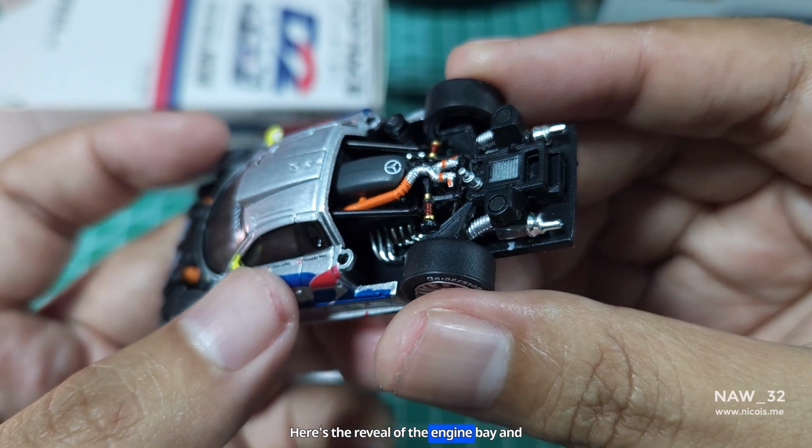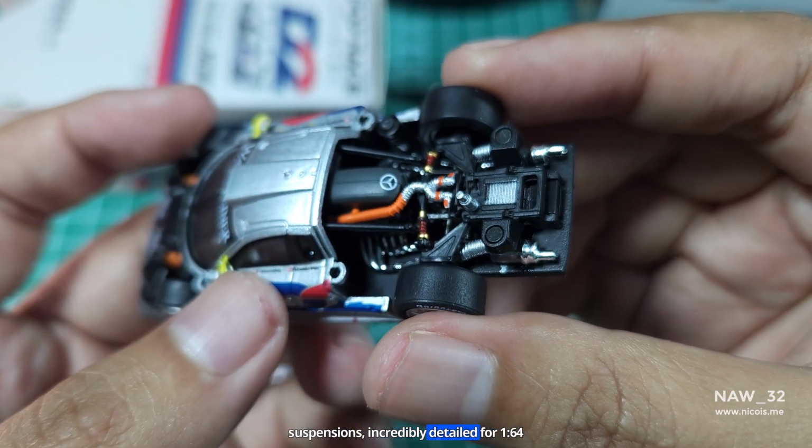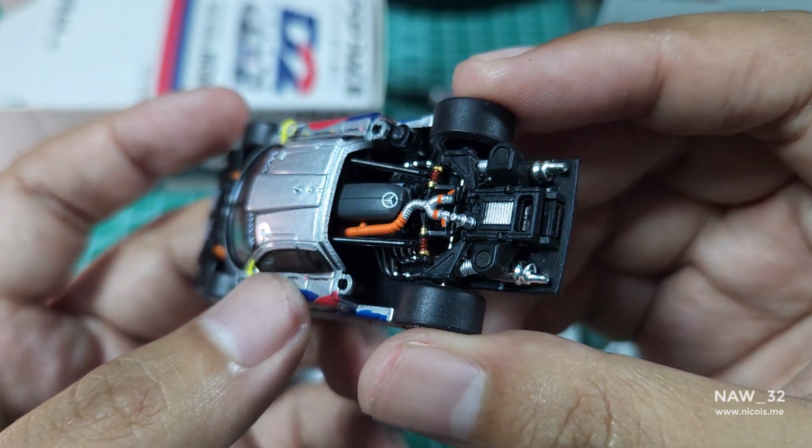Here's the reveal of the engine bay and suspensions, incredibly detailed for 1:64 scale.